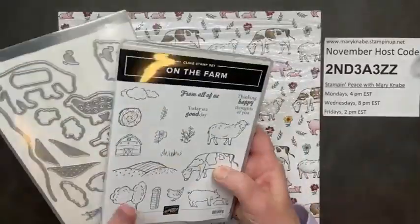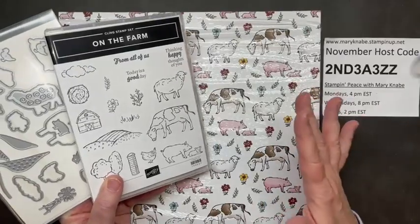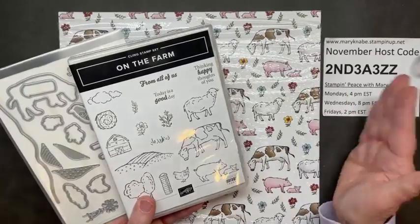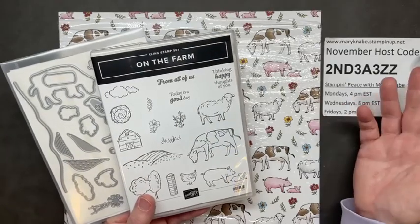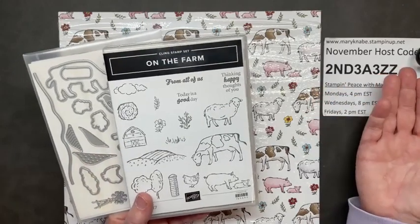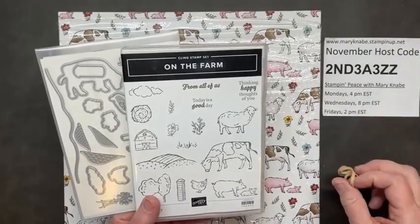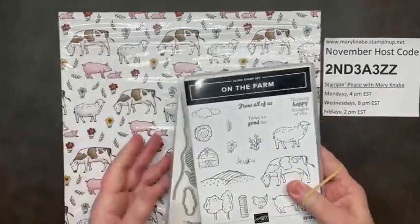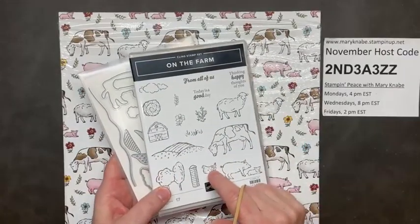But what I was saying is the images are sort of between being realistic and being cartoony. And I like that. They lean more towards the realistic side, so I think I can appreciate that. A lot of times the animals that we see, like the owls, for example, or in the past the donkeys and frogs and whatever, tend to be a little more cartoony, but this tends to be a little more realistic.